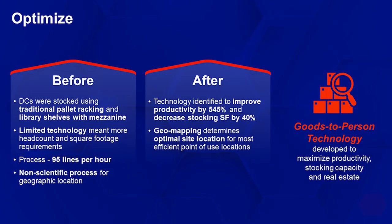Traditionally, in those distribution centers or fulfillment centers, we would use standard racking and shelving to house the inventory. All in, we would process about 95 lines per hour, and it is a rather non-scientific approach for how we would locate those distribution centers. Today, we've identified technology that improves productivity by over 545%, and interestingly, requires 40% less square footage. We use geomapping to determine the right location, again, based on that heat density of where our customers are.